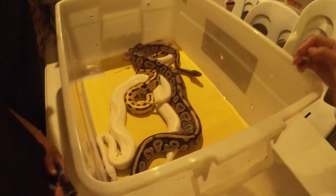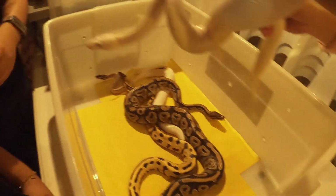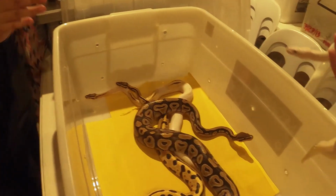Can I hold it? Yes. Yeah, even the little kids can already fit. Yeah, they are full. You say nasi, right? Oh, nasi, anak. Okay.